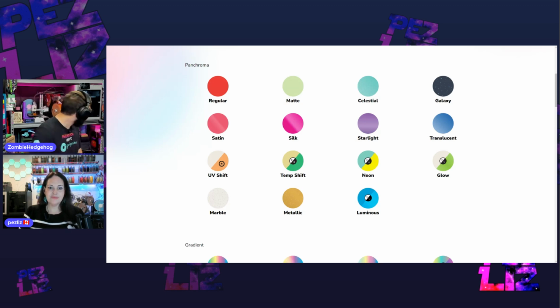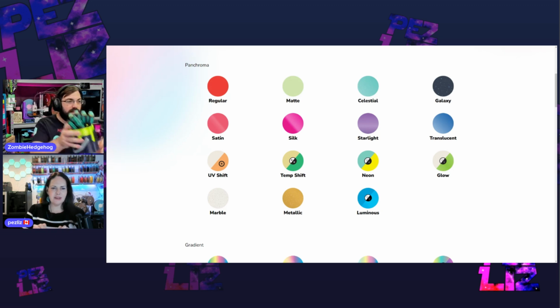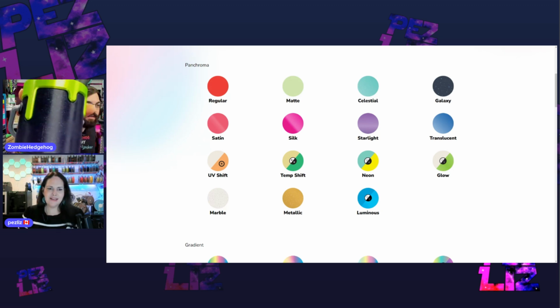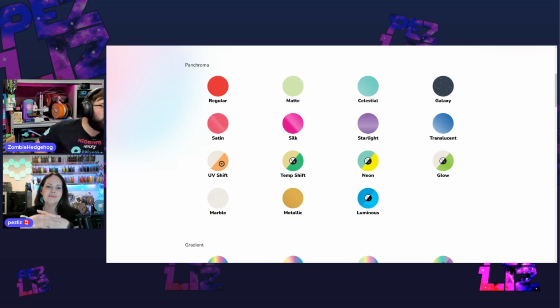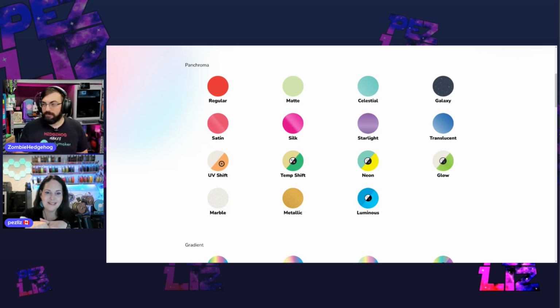I don't think I have any close by, but it's gorgeous. I love it, it's truly nice. It's a dark blue. It's got purple and turquoise glitter in it. That type of color. So I'll be interested to see what they launch for Panchroma, right? Yes. We're going to see some more.